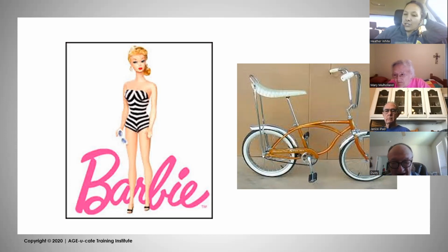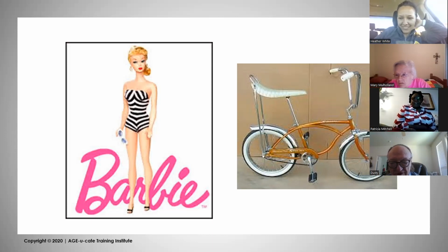What kind of accessories would a kid put on this bike to doll it up? You could put cards in the spokes. Put clothespins on them. Did clothespins make the same clicking sound? You put the card on with the clothespin. That was supposed to make it sound like a motor.